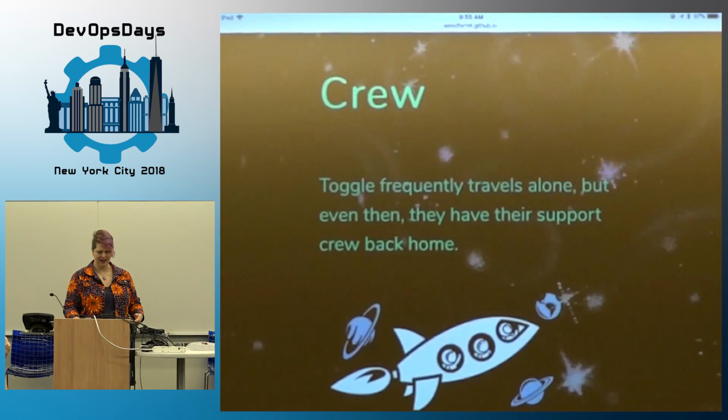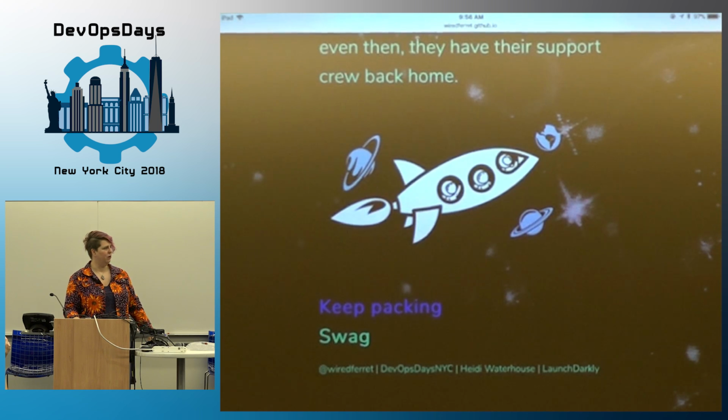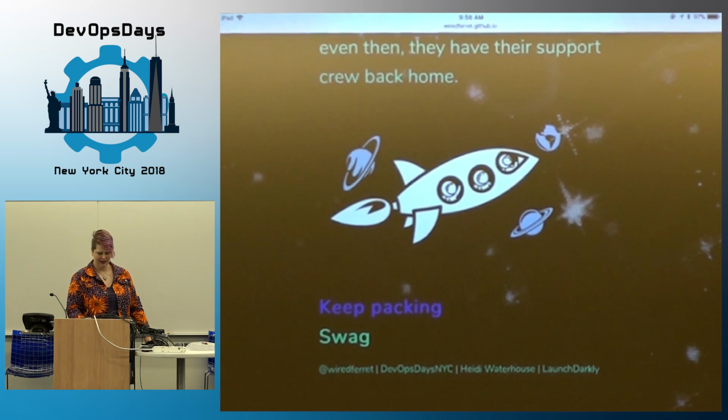All right, Toggle has an amazing crew, but they have their support system back home. And I want you to think about how it is you can use feature flags to support both your users and the people who are making things happen.